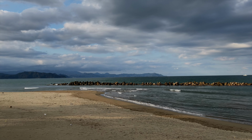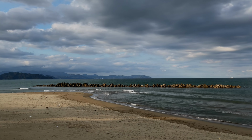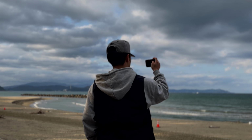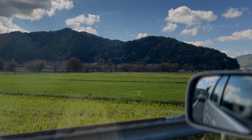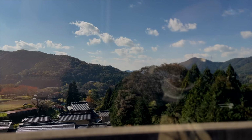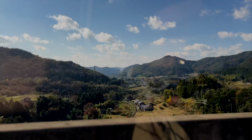Not only are we going to take photos of the car, but we're also going to go to a beach located in Northern Kyoto. The place is called Maizuru. You may think of a very touristy place, like the heart of Kyoto, but this place is more like the countryside, so very quiet and peaceful.